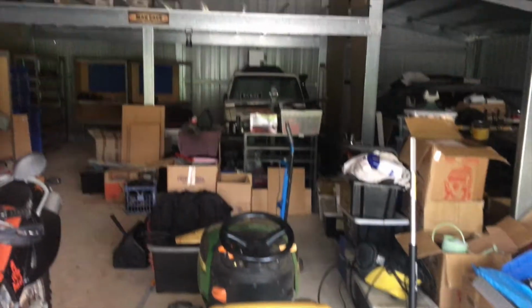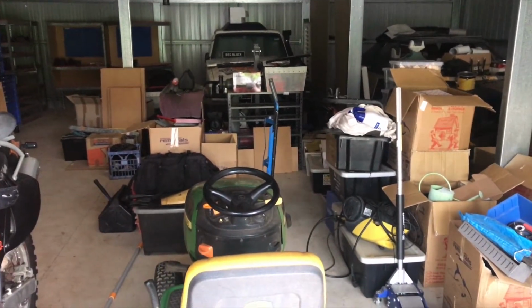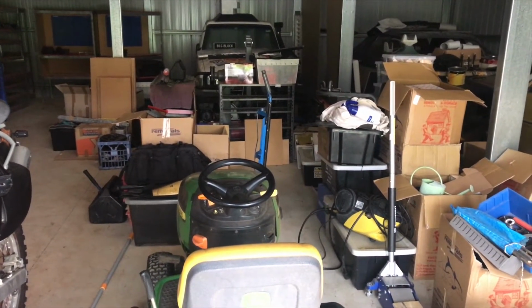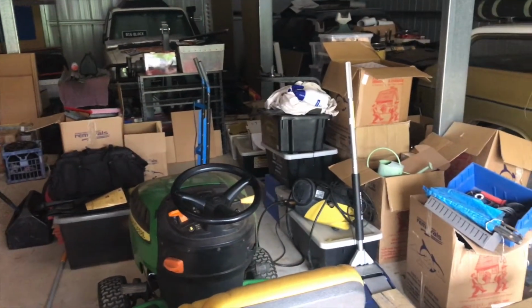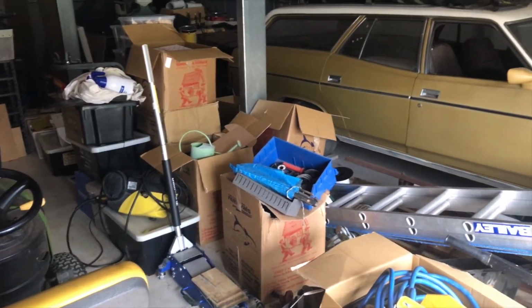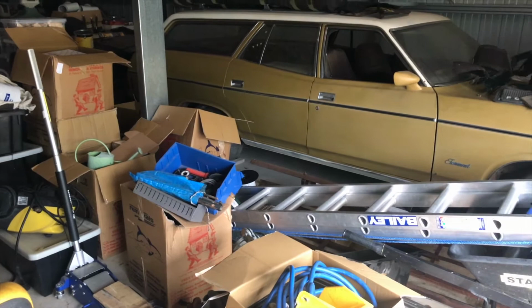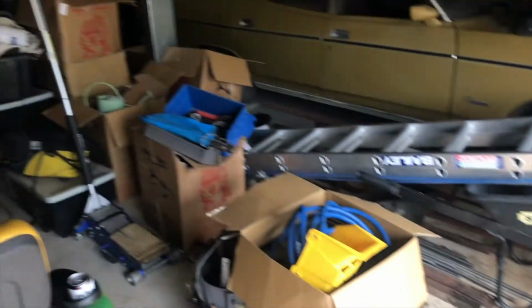Here's the video of my shed. It's an absolute disaster. We've just travelled 700 k's or thereabouts and moved in, and yes, this is what we've ended up with. Stuff everywhere.